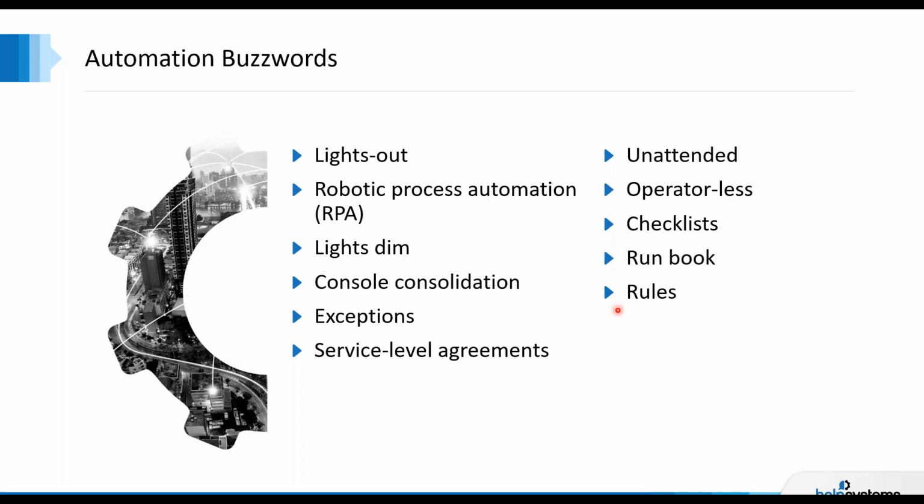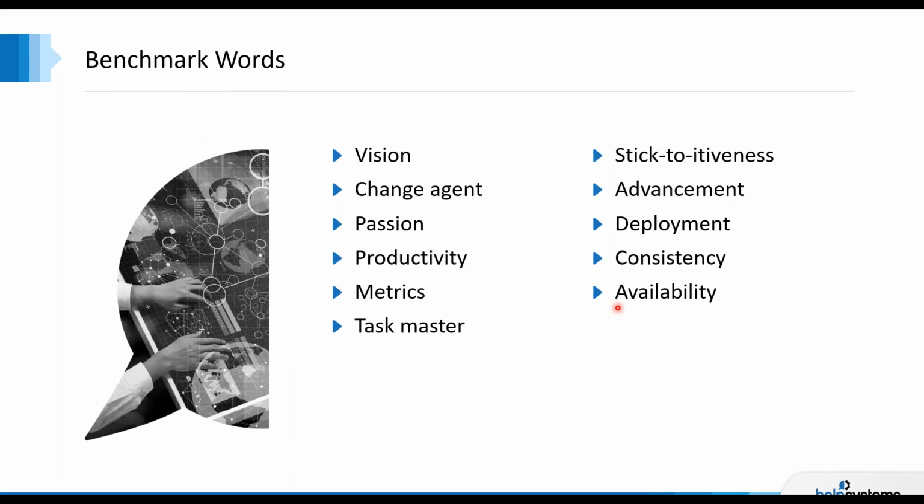Then actually rules. Rules drive automation. The more rules you have, the more automation you have. All right, spent a lot of time on that. But as we look at automation, there are some other things you should have, and I call them benchmark words, because really, to me, it means if you have these words in your vocabulary, when you're looking at computer operations, IT automation, DevOps, whatever you want to call it today, that means you're thinking in the right way.